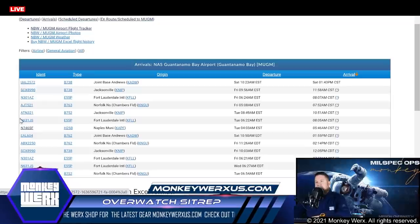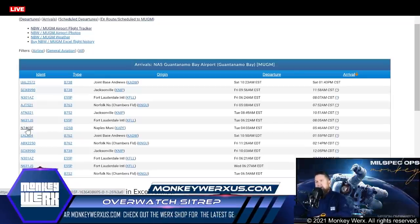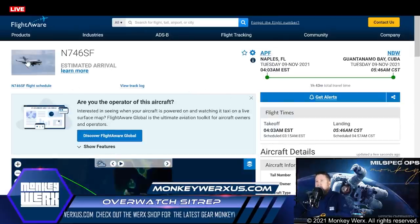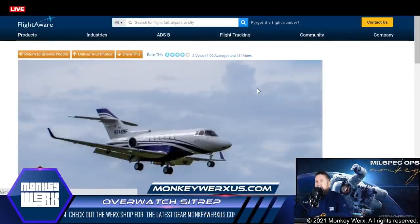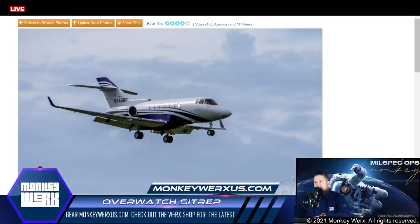We did have this N-746SF that rolled through Barton Logistics over the weekend. Again, that's a little small H-25B, if you guys want to see, I'll show you the picture here of that aircraft. You can see for a logistics company, that's moving people. They're not putting cargo on that bird, okay? So, beautiful little aircraft, all right?